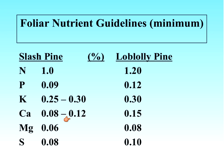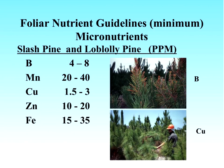are for slash. And that principally relates to the fact that loblolly tends to be a more nutrient-demanding species than slash pine, and we often think of it as one that has higher responsiveness to fertilizers than slash pine, a little bit more plastic species in terms of its ability to acquire and utilize those nutrients. I've also put this slide in for you just to give you some appreciation of what the critical levels might be for some of the important micronutrients: boron, manganese, copper, zinc, and iron, and some examples of deficiencies, which I'll show you in the next couple of slides.